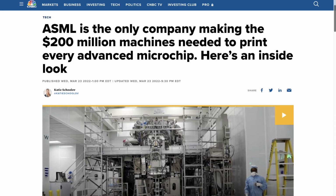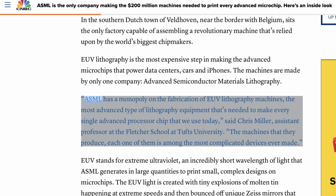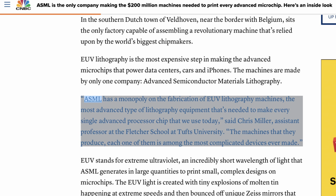This from CNBC. ASML has a monopoly on the fabrication of EUV lithography machine, the most advanced type of lithography equipment that's needed to make every single advanced processor chip that we use today. The machines that they produce, each one of them is among the most complicated devices ever made.